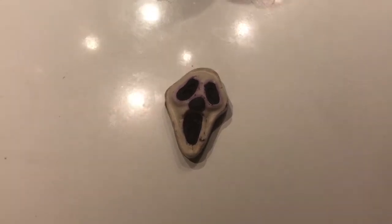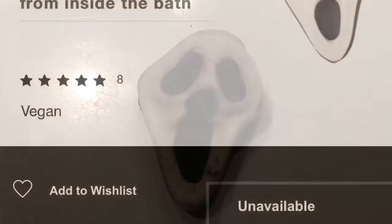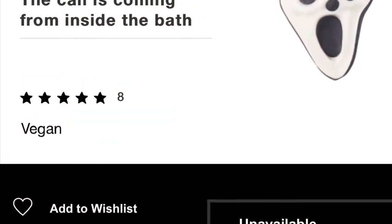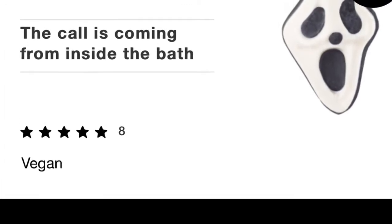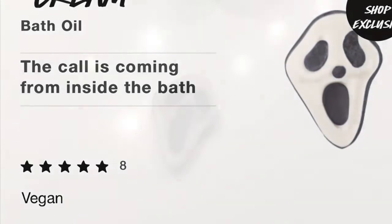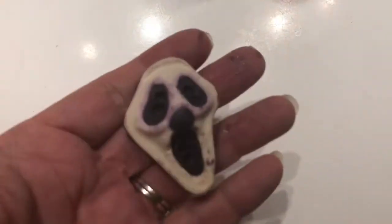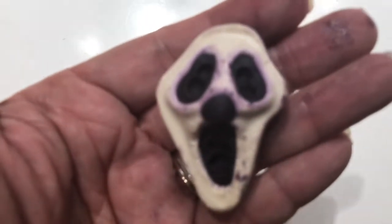You guys, so today I'm going to take a bath with a new Lush exclusive bath oil. This is a solid bath oil. This is one of many new products, 350 to be exact or more, that were introduced at the Lush new mega store in the Liverpool Spa.